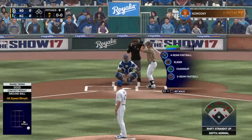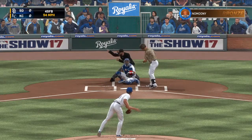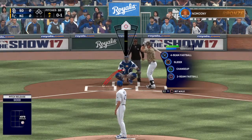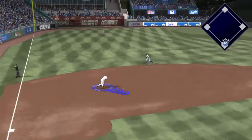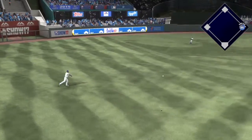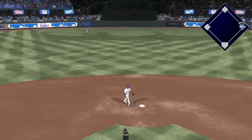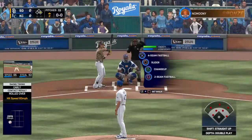Settling in now, Paul Goldschmidt. And he's been really amazing to follow all year long as he continues to flirt with a .400 season at this point. Left side. A dive, but he can't get a glove on it. It's through for a base hit. So the leadoff man reaches base to start out their half of the second inning.